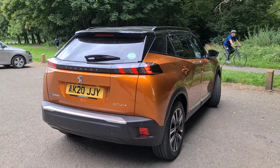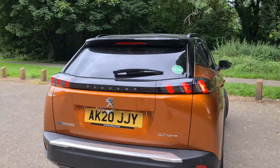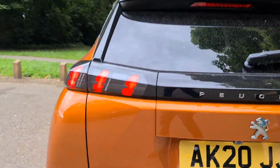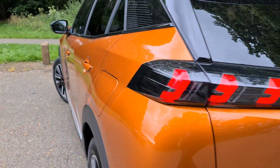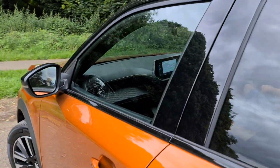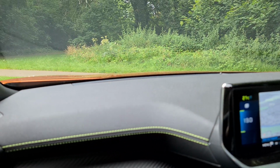Excellent. Right, should we take it out for a little ride? Yeah. See what she's like. There you go, there's another. It's the E2008, just in case I said it wrong earlier. So I'm not driving, obviously, because of insurance purposes, but I'll give you guys an idea of how quiet she is inside.